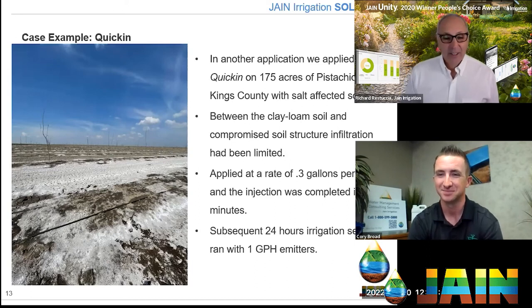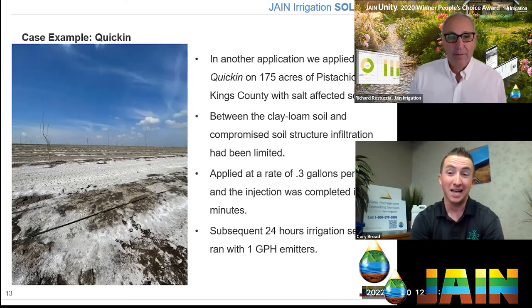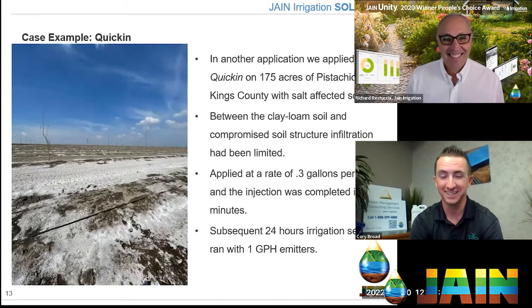Yeah, and wow, look at this photo. I hope this is before. Yeah, so this is pistachios in Western Kings County. This is actually salt affected soil. So we applied Quicken on 175 acres of pistachios in Kings County. And you walk on this soil and it's like walking on cake. Its structure is very poor. Obviously, it's already a clay loam soil, and then we have this salinity issue. The infiltration is pretty poor.